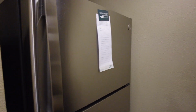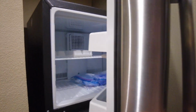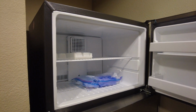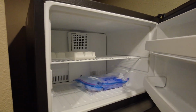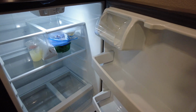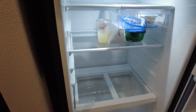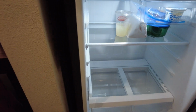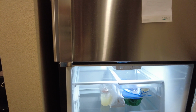And then over here we have the full-size refrigerator and freezer. Up at the top we have a freezer. And there are some of my ice blocks, ice packs. And then down here we have the full-size fridge. I put some stuff in there, as you can see, but there's plenty of room. And it all looks fairly clean. Temperature controls right there at the top.